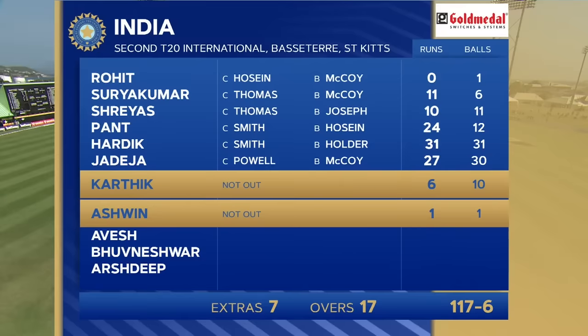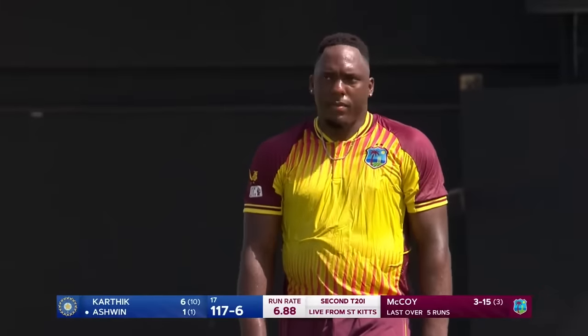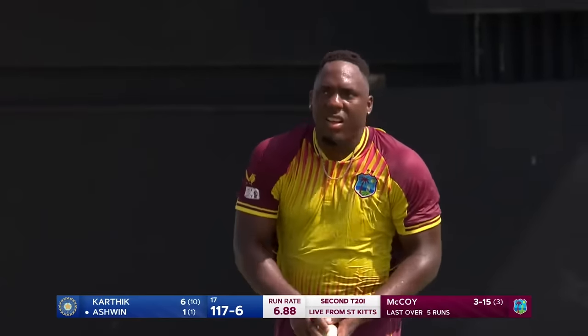Just a reminder, if you're just joining us, the West Indies won the toss earlier today and they decided to bowl first. And also, as a reminder, India lead this five-match series 1-0. West Indies trying to level things up.